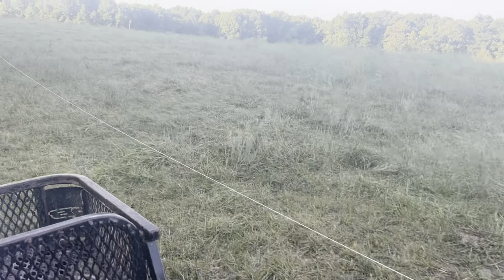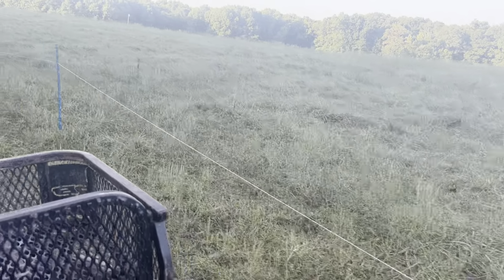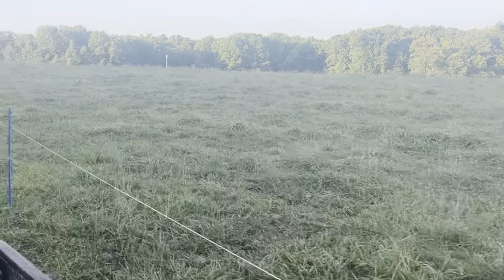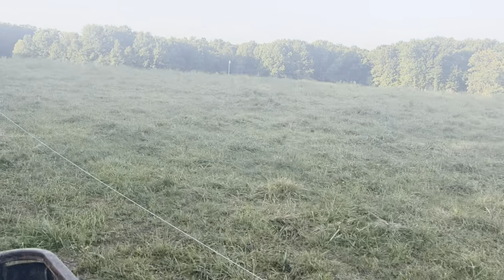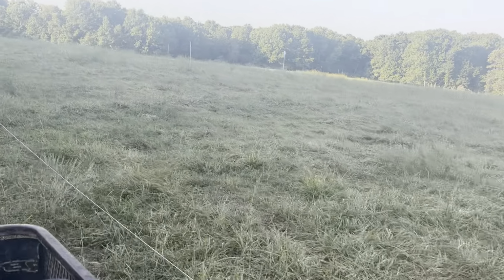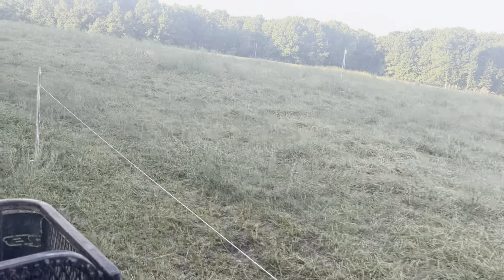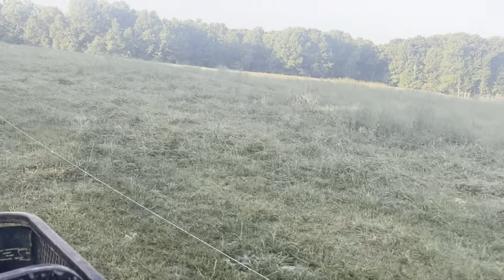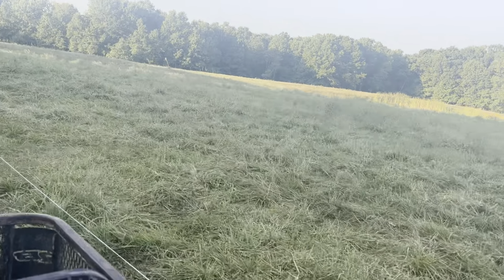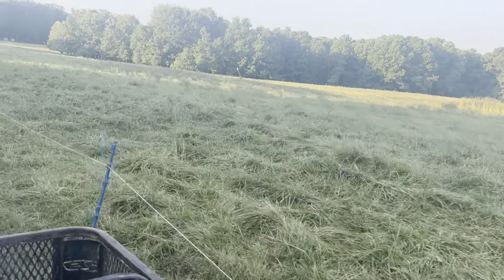So we were here, let's see, I'll count back, 1, 2, 3, 4, 5, 6. We were here about 7 to 8 days ago. I've already got regrowth. Of course, it didn't hurt on Saturday night. This is Wednesday. Saturday night we got 1.25 inches of rain. So we're getting regrowth on what we already grazed, but we left it fairly tall.